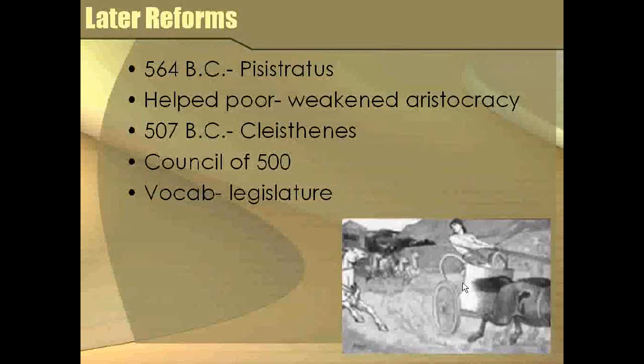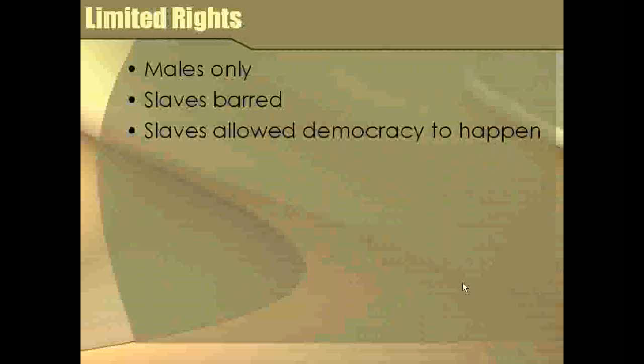When it comes to later reforms, Pisistratus is going to do a good job in terms of weakening the stranglehold the aristocracy has on the poor, and Cleisthenes is going to institute one of the first official legislatures that we're going to see, with the Council of 500.